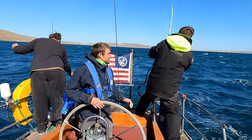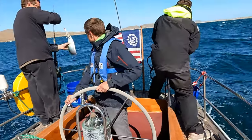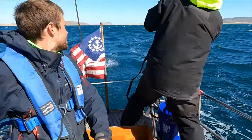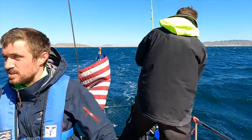Mackerel? Probably a mackerel, because we're closer in. But that wasn't a mackerel, it was a bonito. Same fish, same size. I caught this. It was a school that we went through, probably.